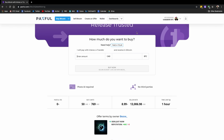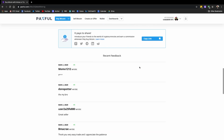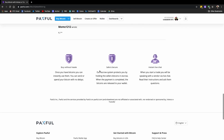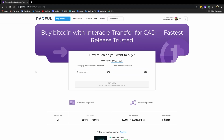Scrolling down the page, you've got a little window for buying. You've got a bunch of different information on previous recent feedback and traders that you've looked at and dealt with, and just some general information about the site. So we're going to dive in right away to buying Bitcoin, and we're going to do that just by clicking the Buy Bitcoin button here.